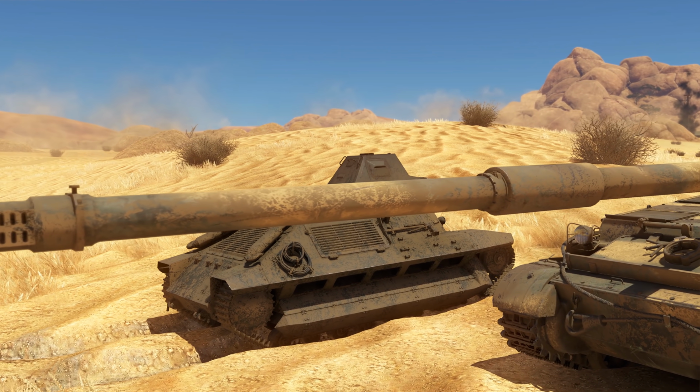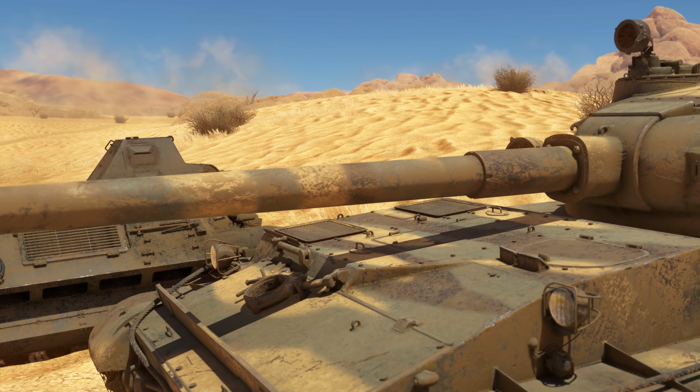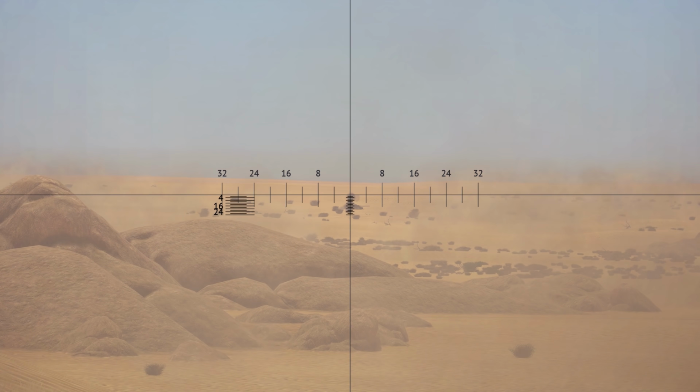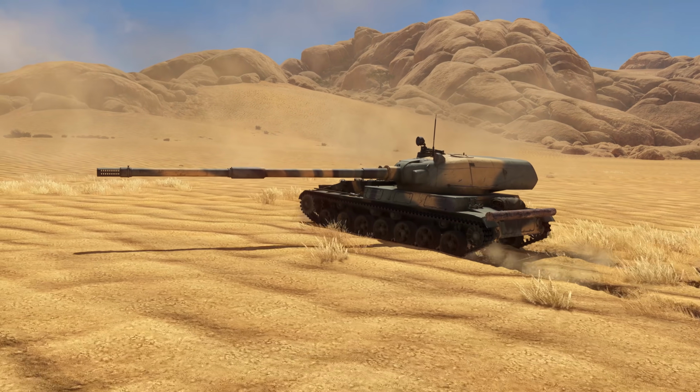Well, should we say more? Behold the M69 cannon in all its monstrous glory. This beast can hit targets that are up to 5 kilometers away, and in many cases just burst right through their armor to boot.